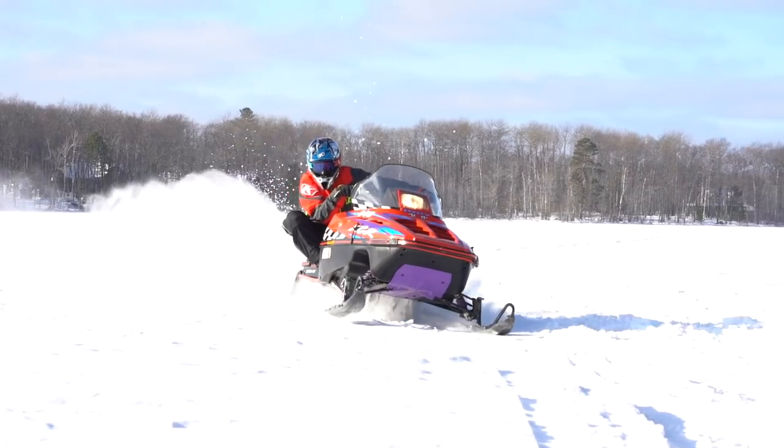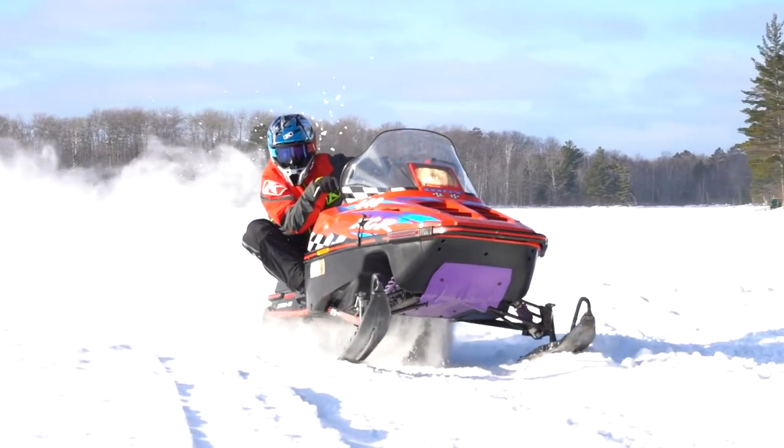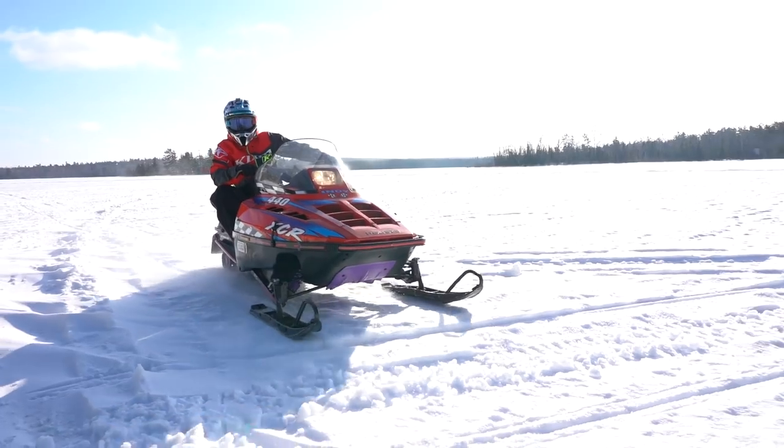1997 was a really cool year with racing. They were kind of transferring from the cross country to the snowcross. Polaris was hitting it hard and that Red Rocket was a proven machine.